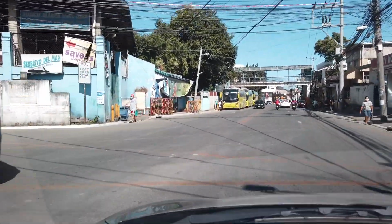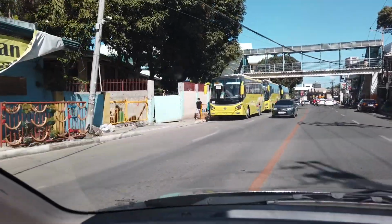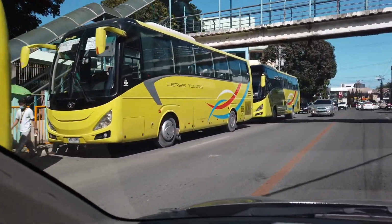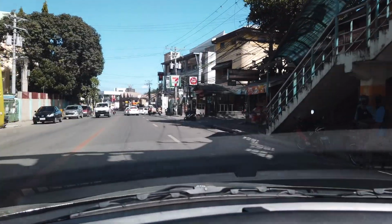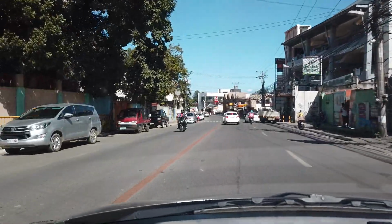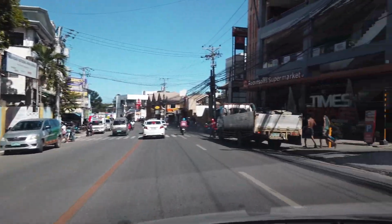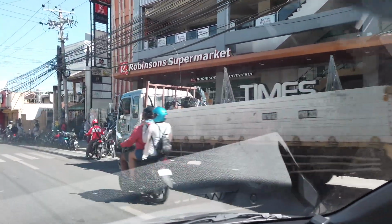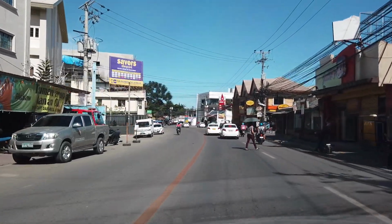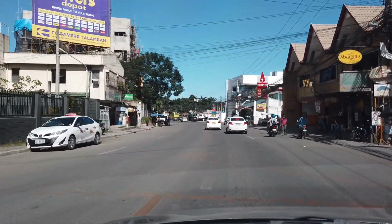Then you can see all the buses that you can take for the city. Got different routes there. It's written inside in the front. So here, the San Isidro Labrador Church is on the right side. That's the Talamban Elementary and High School here. So that's our next mall here in Talamban, the Times Square on the right side. And then further on, this will be going to Tintay Market.